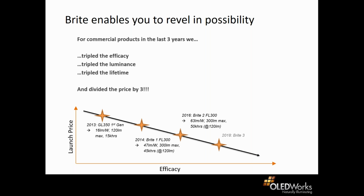For our historic product GL350, you needed to pay around €200 in 2013. Now, with the launch of Brite 2, we reached a price level which is even below the price of the Brite 1 panel at the launch date in 2014. And of course, we are going to reduce the price continuously in the future.